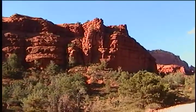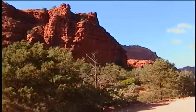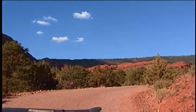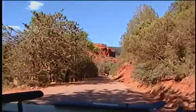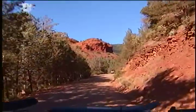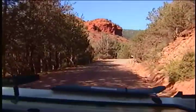What's that black on the rock? That's called desert tar or cliff tar or varnish. It comes from water habitually running over those same surfaces over thousands and thousands and literally hundreds of thousands of years. Yeah, we could use some rain. We could all use some rain. All four corners of this. Although New Mexico and Colorado have been doing pretty well this time.